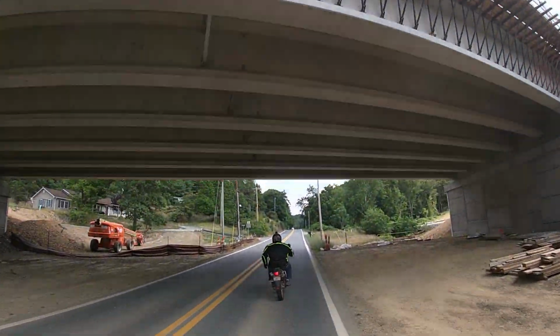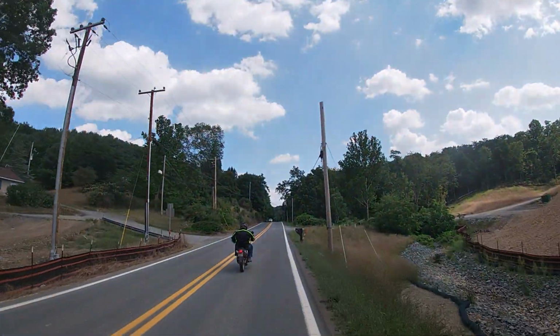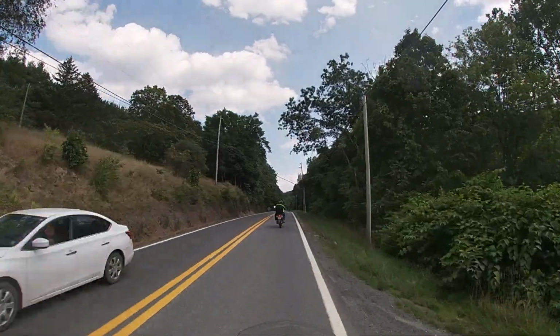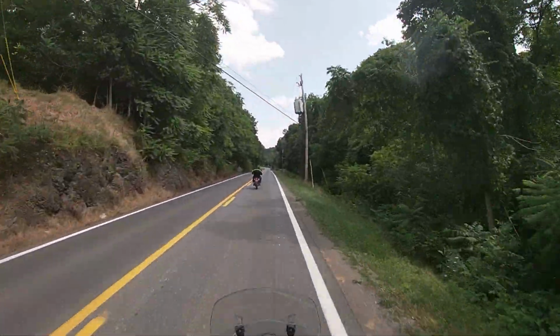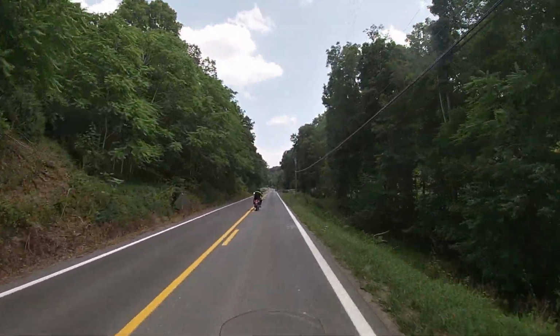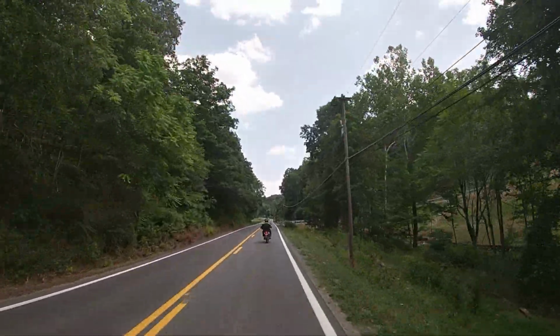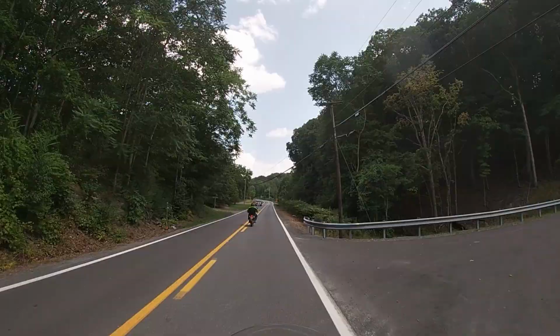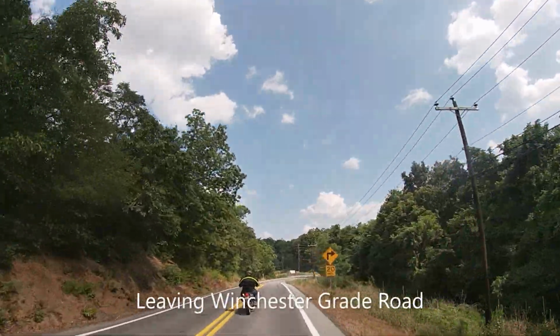Today we're going to be looking at some of the old roads that I had ridden with Jeremiah before but never labeled. That's the goal of today's ride. This is the first ride that I recorded with Jeremiah, and I believe it's called Riding with a New ADV Rider. And you're going to recognize a lot of these roads if you saw that video.